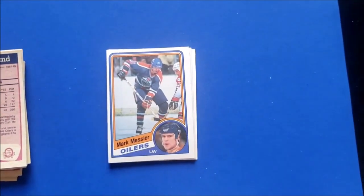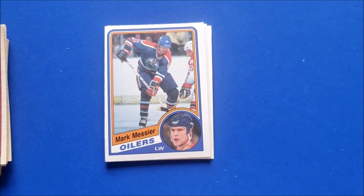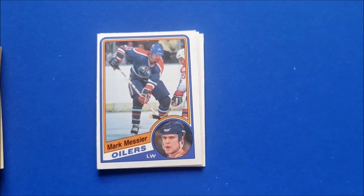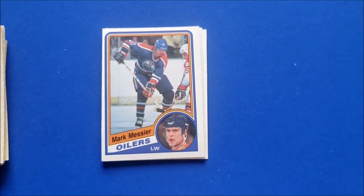Mark Messier, the Moose in Edmonton that became the Messiah in New York. Another Hall of Fame superstar and one of the NHL's all-time greats. When Messier was 16, he was already close to 200 pounds and skipped playing major junior or college hockey and went to the WHA instead.